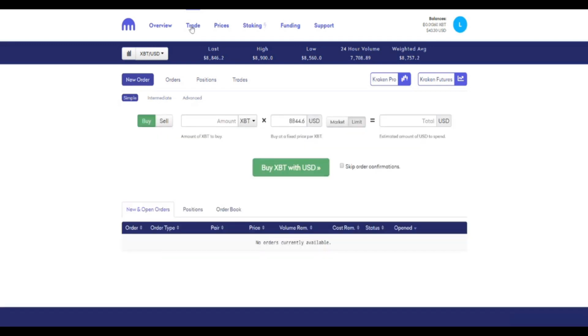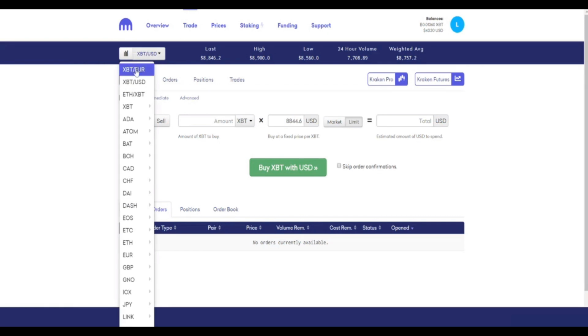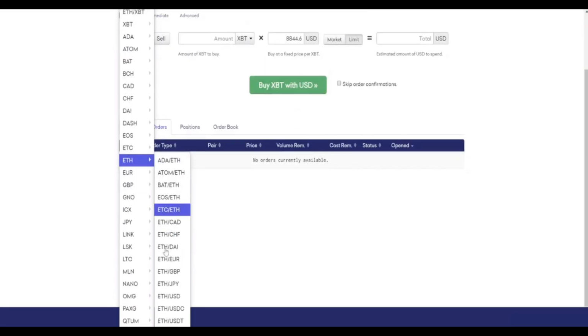It is also super easy to buy other cryptocurrencies using Kraken. So we'll just come back over here, click on the trade page, and we can look here at the top, and we can choose from a wide range of different cryptocurrencies. So we're going to buy some Ethereum. So we can come down here. This is ETH, that is Ethereum. And we're going to buy some Ethereum using US dollars. So click on ETH USD.